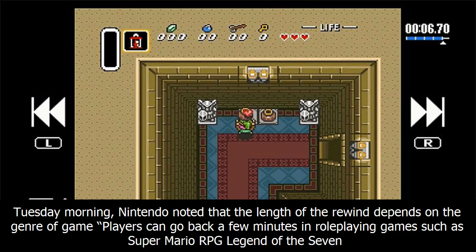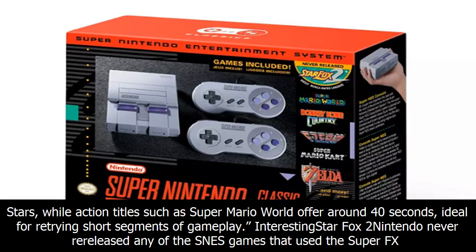But if you want to take advantage of the new 5-foot-long controller cables on the SNES Classic and keep it 5 feet away from you, you might get annoyed at the distance between you and reset.